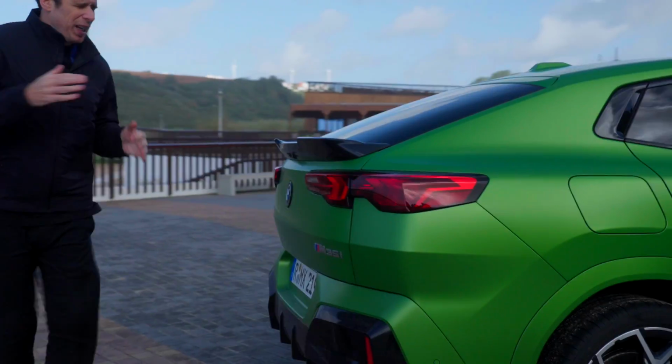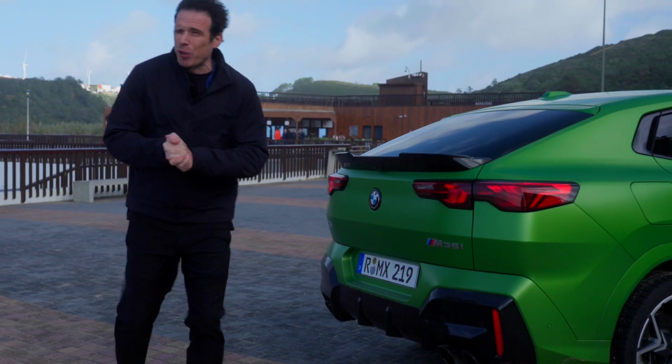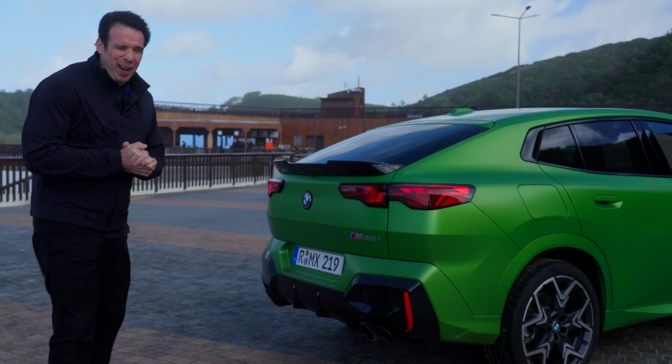And now let's talk about my least favorite part in the car, of course, this wind. Oh my God. Welcome to Portugal. They said it's going to be nice and sunny and fun.